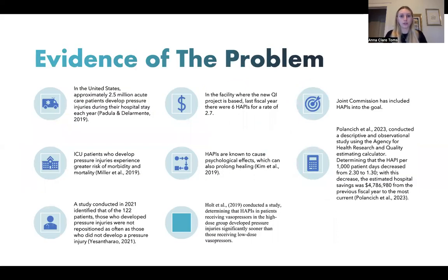I also want to spend a good bit of time discussing the evidence of the problem and why it is in such need of improvement. To begin, in the United States, approximately 2.5 million acute care patients each year develop a hospital-acquired pressure injury during their stay. A 2019 article discussed that ICU patients who develop pressure injuries experience a greater risk of morbidity and mortality. This specific reference will be mentioned multiple times throughout my presentation.